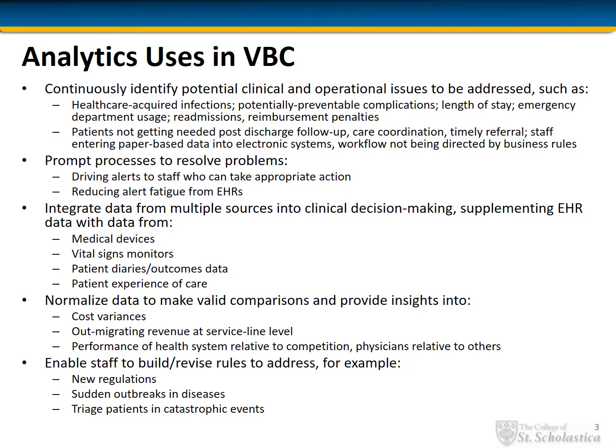Learning how and when to prompt can be aided through techniques such as machine learning and even clickstream analysis applied to EHRs. That is not just the web. Another use is integrating data from multiple sources into clinical decision making, which improves the ability to develop smart prompts. EHR data must be supplemented with data from medical devices, vital signs monitors, patient diaries, outcomes data, and patient experience of care data, just to name a few examples.